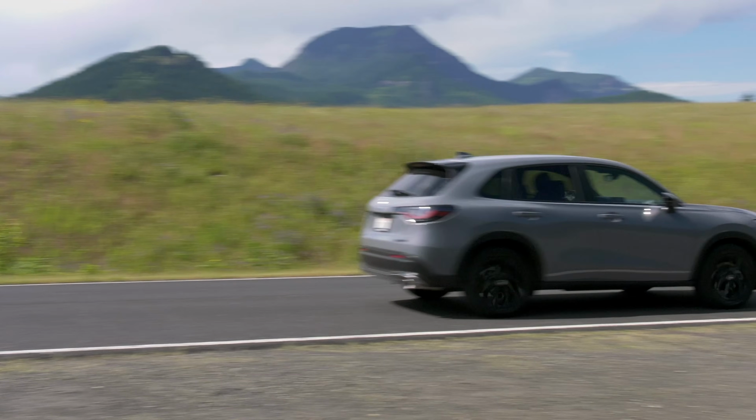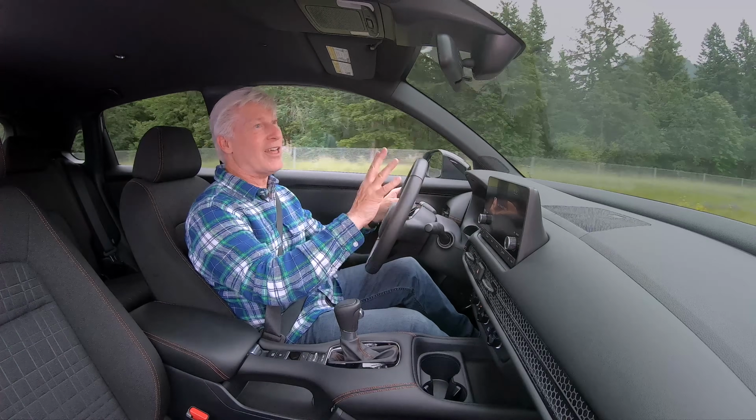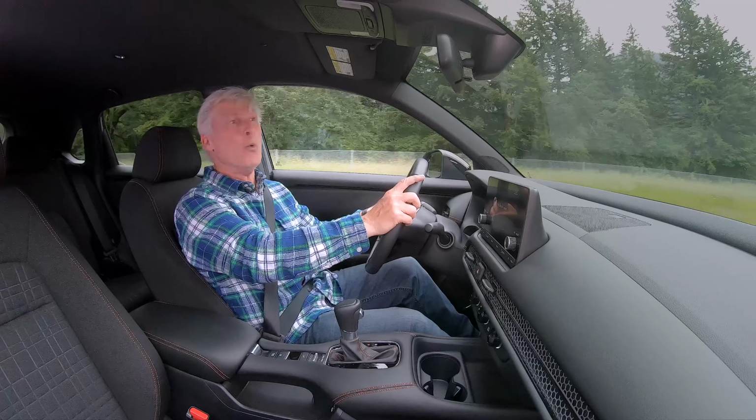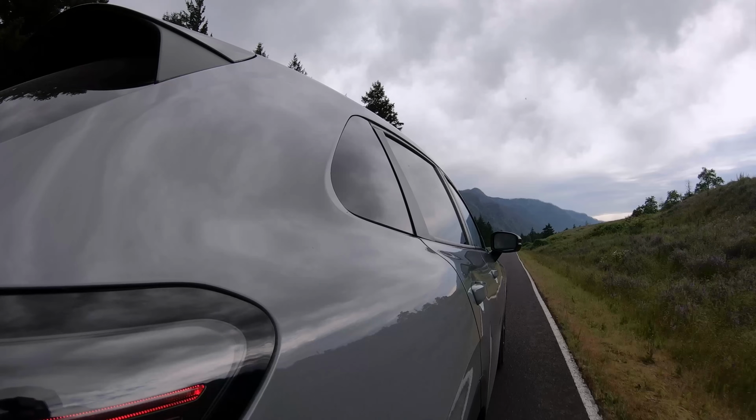One of the first things you'll notice when you're behind the wheel of the HRV is that visibility is excellent. The A-pillars are nice and slim, no real blind spots, very easy to see out.